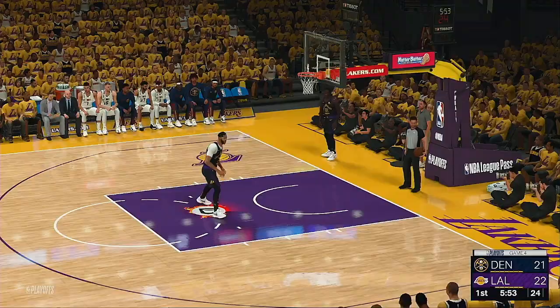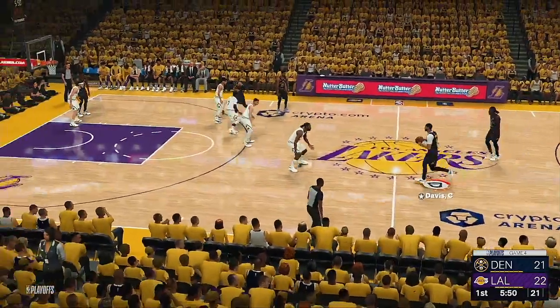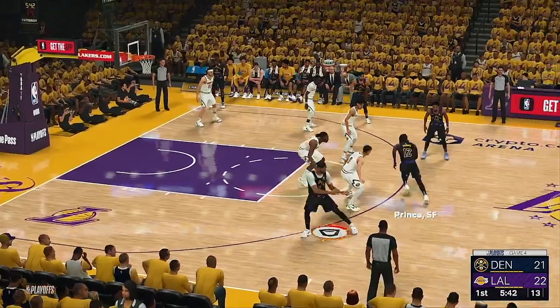Getting ready for the Lakers. Vanderbilt's checked in for LeBron. Prince comes in for Hachimura. Dinwiddie, he's checked in for Reeves. And Vincent is subbed in for Russell. Here's Prince.